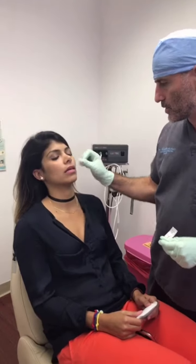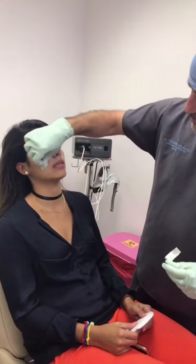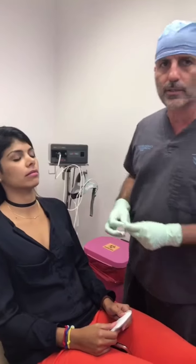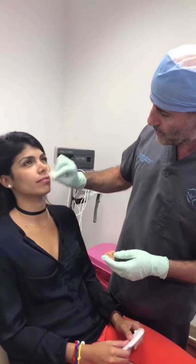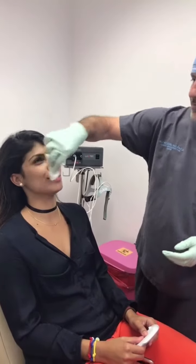So as you can see, she's got nice lips. Maybe a slight asymmetry, but overall, very nice lips. All we're gonna try and do here is get a little bit more fullness. Let's see those lips before. With the numbing cream, I feel them so huge. It's always that you think they're really big because of the numbing.